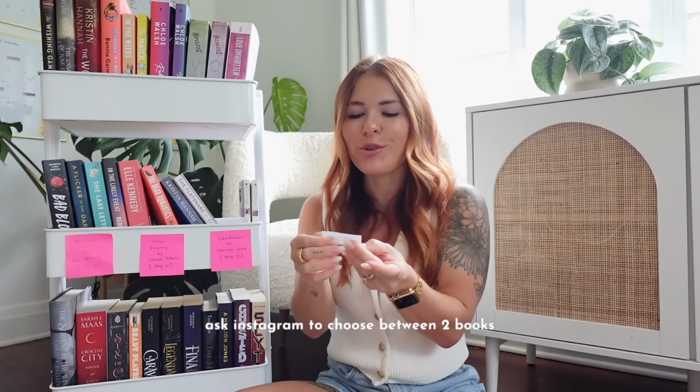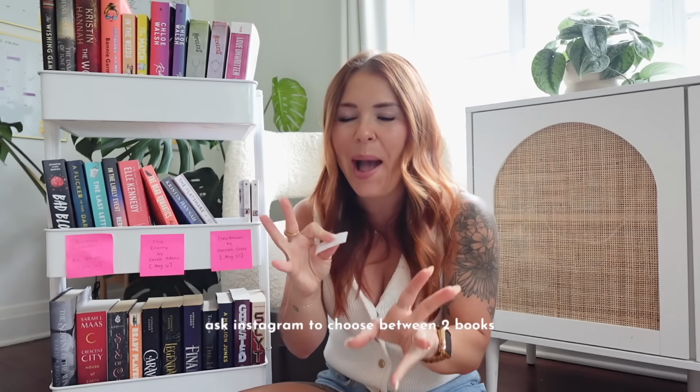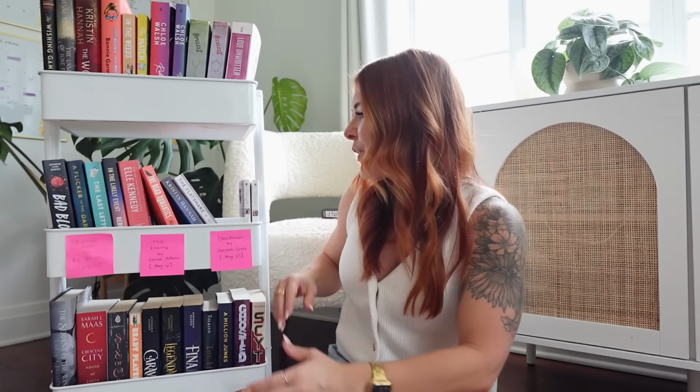Ask Instagram to choose between two books. Okay, so I'm gonna choose two books and pop them up on my Instagram stories. Yeah, we'll do it now because then by the time I'm done with the next one, I'm just gonna see. So the poll's not gonna be up that long, but we're gonna do it anyway.